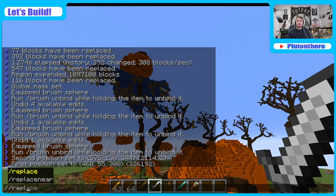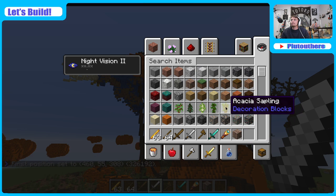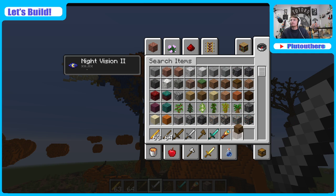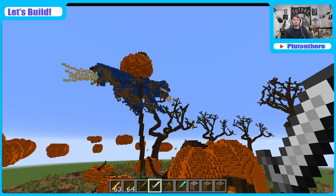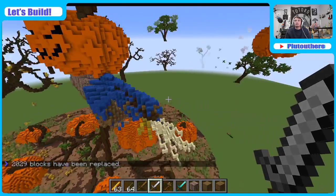One solid block, replace 22. Let's see here, actually. Ooh, that might look good. Dripstone could look good. Let me grab the block we're going against here, so I have something to go off of. Let's try the dripstone. Place 22 dripstone block. See what that looks like.